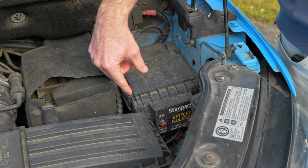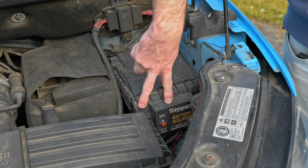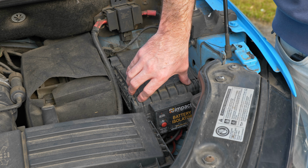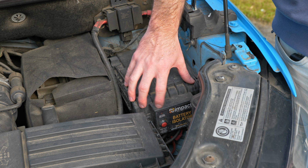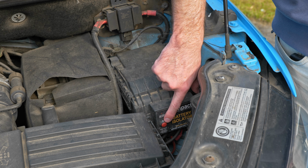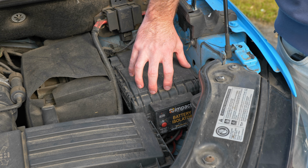Another bonus to this van is that you get a battery isolator on the inside as well. So this means that the battery will never run flat if you've got internal lights on the van. If the battery voltage runs low, this will kick in and cut the battery out, and then you can simply reset it, the red button there, so you're never going to get a flat battery.